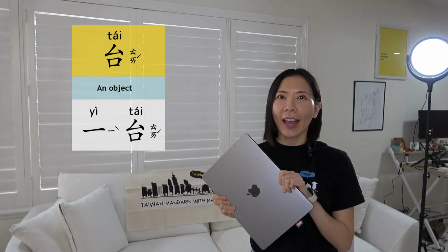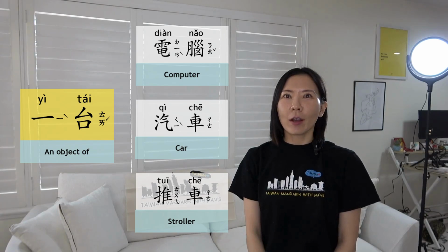台, 一台, an object of. 台 is used to describe an object that's fairly large or heavy. For example, a computer, a car, or a stroller. 一台电脑, an object of computer. 一台汽车, an object of car. 一台推车, an object of stroller.